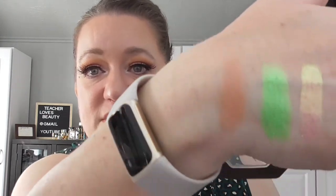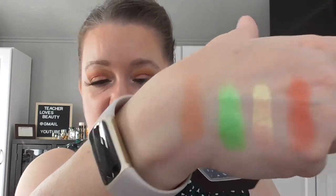I pulled in my Burt's Bees blush in toasted cinnamon. I thought at first I really did not like this. It is turning into my favorite blush. I realized that neutrals look really nice on me, better than peaches and pinks. This does pull a little bit peach, but it's super pretty on the face. My goal was to use it 5 times, and I did. So that is rolling out as well.